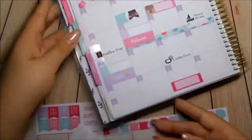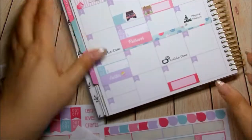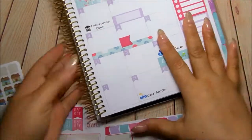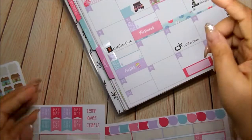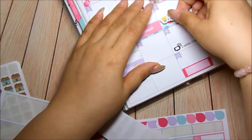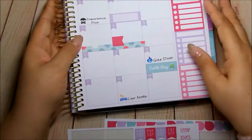Okay, I need to backtrack. When? Oh, the 11th. Okay. On the 11th, where's the 11th? On the 11th is my light bill. I was like, when was this bill due? So, I actually forgot about the 8th.